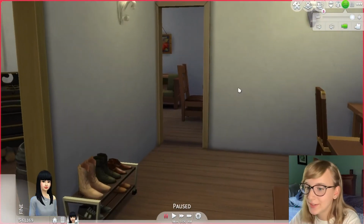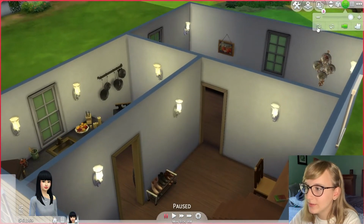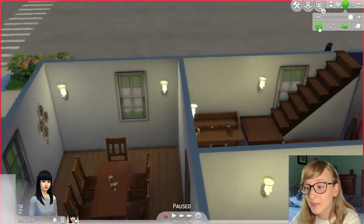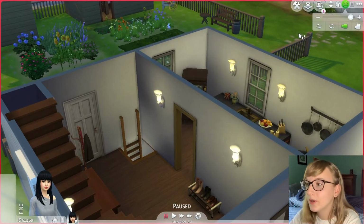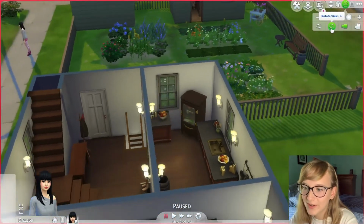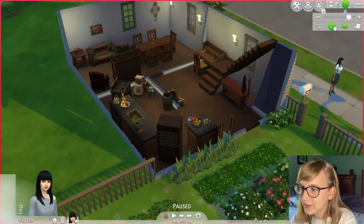Let's enter the house. And there it is in all its beauty. Look at those cowboy boots. Pretty much what we've got is just in the flooring also. The flooring would have been wood flooring, so this is accurate. Pretty much the whole house would have had wood flooring. So we have the entryway and the stairs here to go up to the second floor.